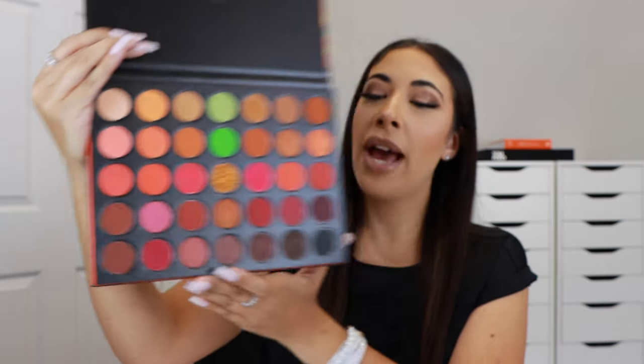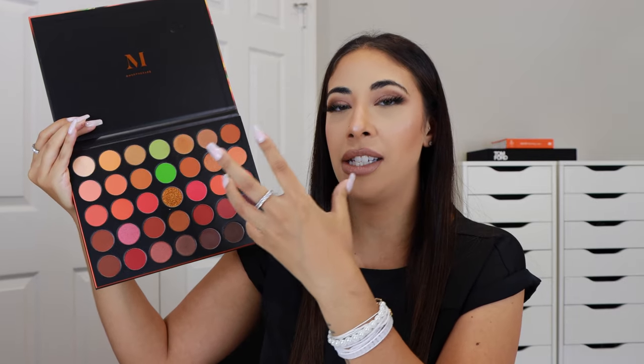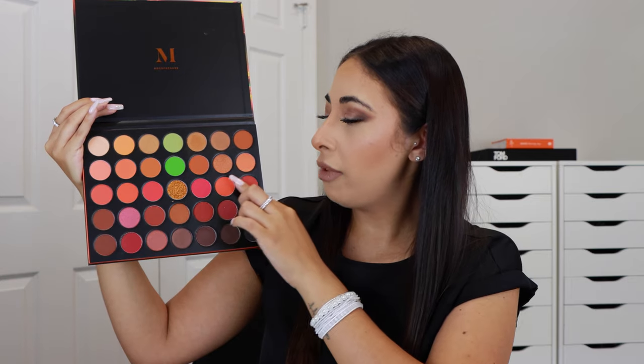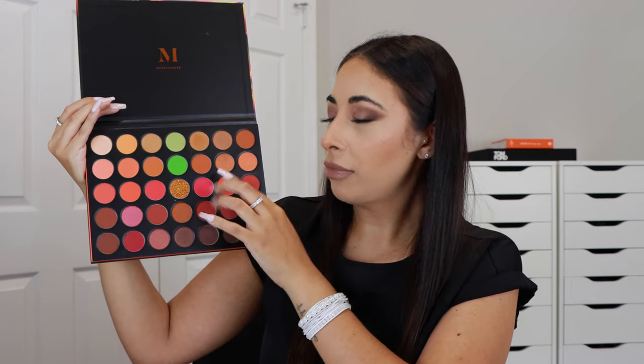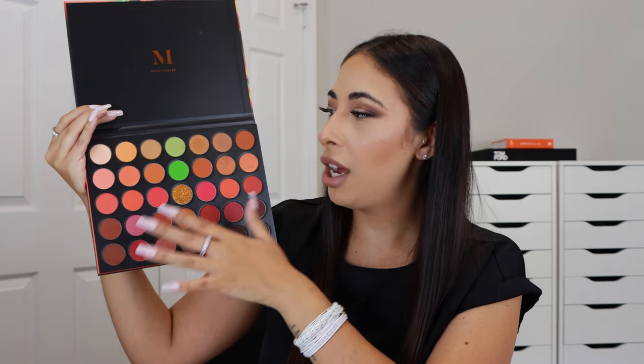honestly a gorgeous palette. Now, for me, I love to gravitate towards oranges and kind of the amber colors in the fall, and this palette definitely has it all. Now, this whole row right here is like neon colors, and it's definitely not picking them up on camera, but this palette in person is gorgeous.